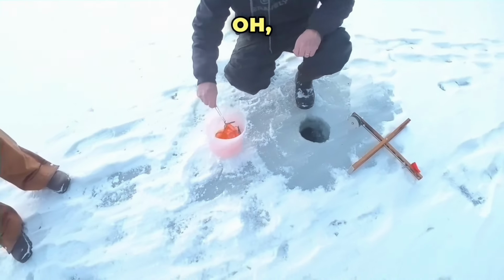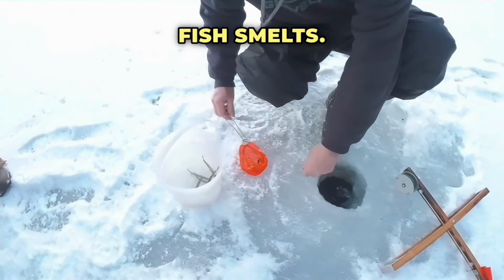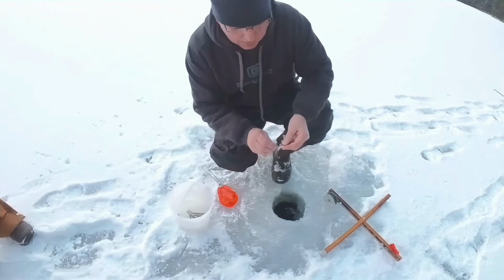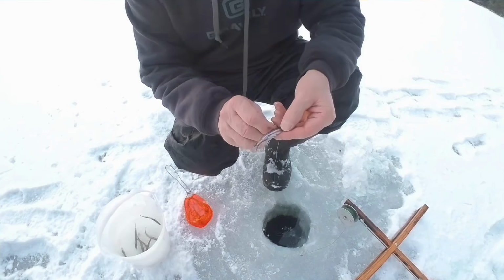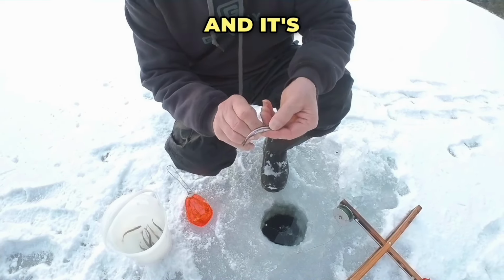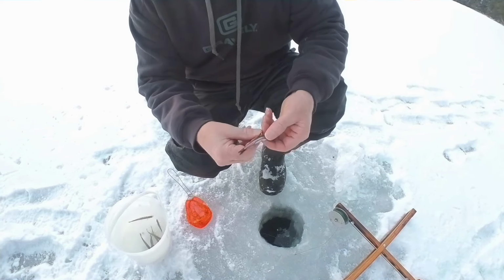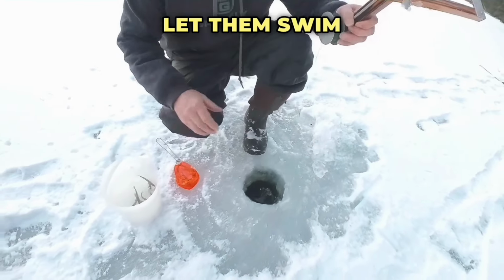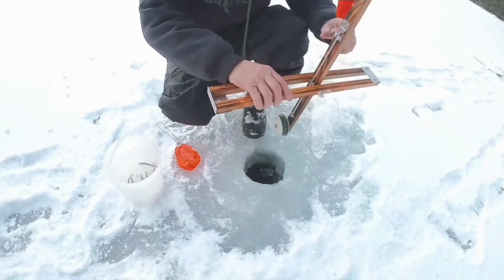These are smelts. And it's a natural feed for these fish. You gotta hook them like piercing your ear so it doesn't hurt them. If you go into their vitals, then it's not good. Barely hook them. Let them swim away. Fish in shallow water for brook trout.